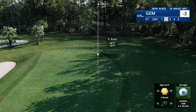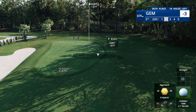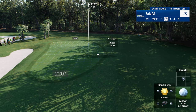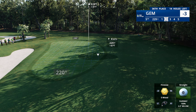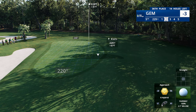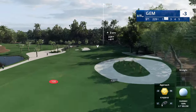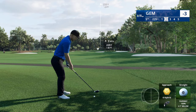Right, approach 5 wood. No, let's go down to the 6 hybrid. I might just bring it in a little bit. Ooh, I don't know. Approach, finesse. A lot. No, I'll tell you what, I am going to go with the hybrid. We'll go with the approach. Little bit of fade on this one. What we've got, 2.1% below the feet, so I can aim out here a little bit. So I don't actually need any fade on it then. That should be okay.